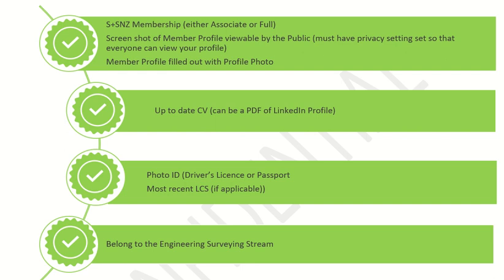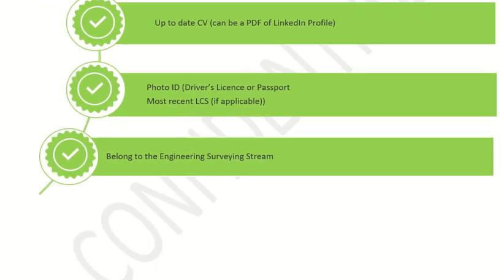You also need photo ID. It can be a driver's license or a passport, and you need to have taken a photo of that and upload the photo into your application when you apply.